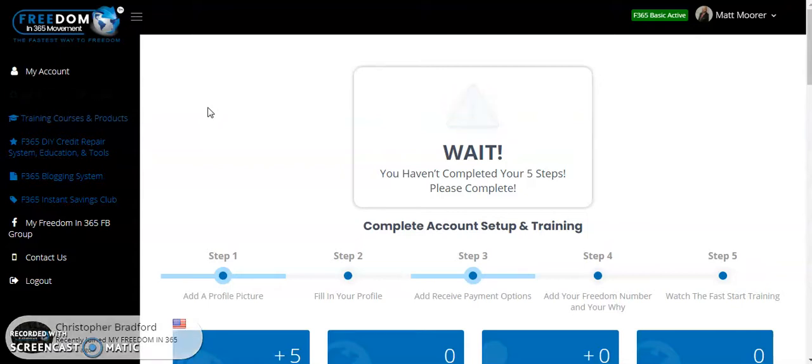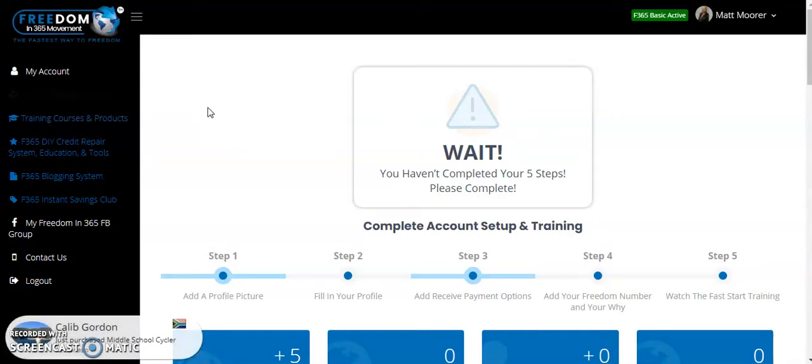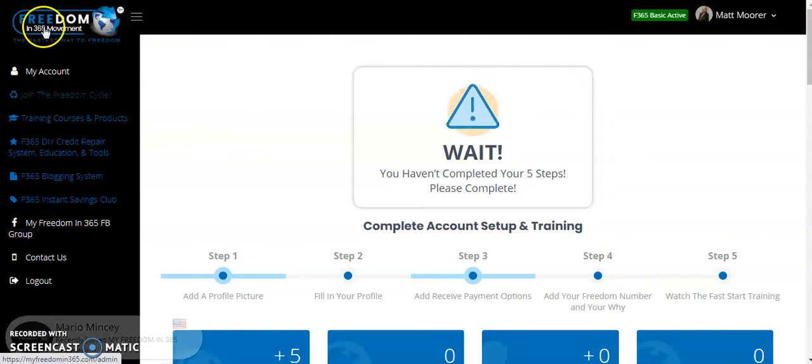Most companies can't build credit for you though. That's something that only you can do. You can build your own credit, but no one else can build your own credit, if that makes sense.